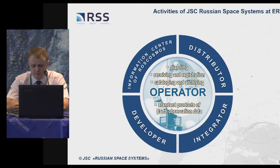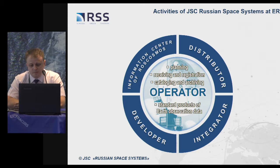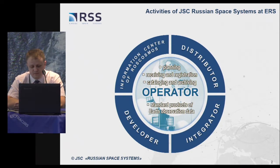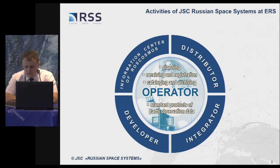So the operator, we as the operator on a par with other operators, collect requests from users. We schedule and plan imaging assignments. We catalog and archive data, and we release products. There is an information center attached to the operator that promotes the international vector. This is dedicated to large disasters. Plus, we provide Roscosmos with various analytical materials.